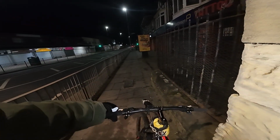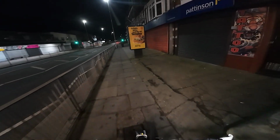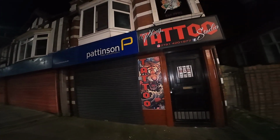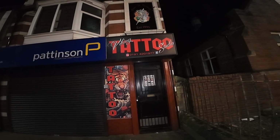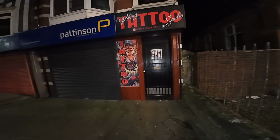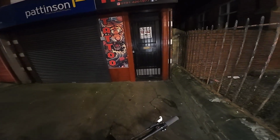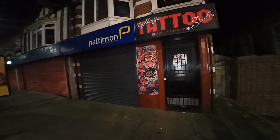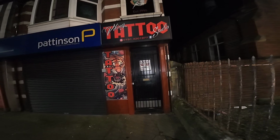I'm not sure if I need the light on all the time down here, but I'm going to turn around. Hang on. Oh, here is the tattoo parlour here in Jarrow, which is called Viking Tattoo Studio. And it's got some examples of the artwork on the outside here, I think. I've never been in there because I don't actually have any tattoos at all.